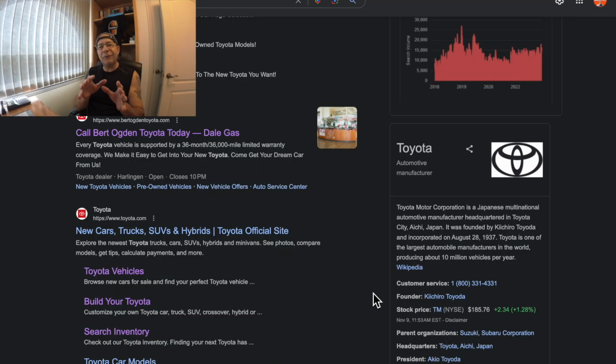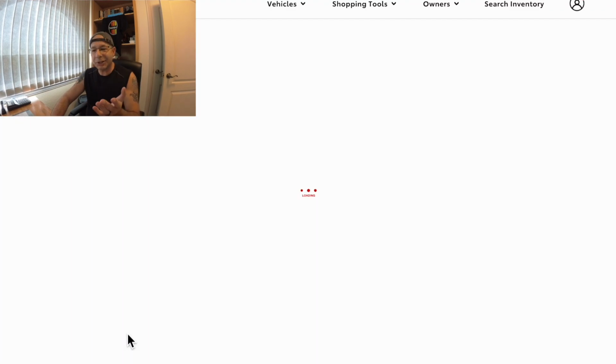So I've got the screen over here. We're going to switch over to that right now. What you've got in front of you is the search page, and this is for anybody who doesn't know how to find out this information. You guys can check this stuff yourself. What I've done is I've searched for Toyota on Google, and then I'm going to go down under Toyota's website and click on Search Inventory, which you can see right here as soon as it comes up.